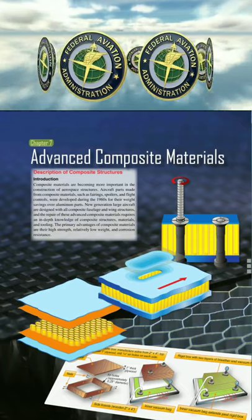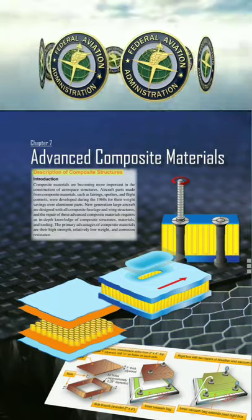Chapter 7. Advanced composite materials. Description of composite structures.